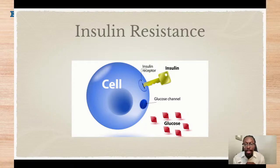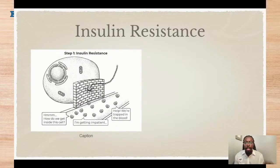But insulin resistance happens when insulin, like a key, comes to unlock the door, or knock on the door of the cell, and the cell won't let insulin work. The cell has now become body-wide resistant to insulin. And you know what happens when insulin resistance is high enough and goes on long enough? Blood sugar rises and glucose gets trapped in the blood. So this process actually leads to a very vicious cycle.